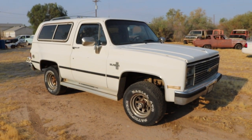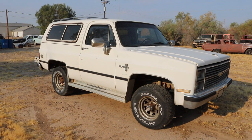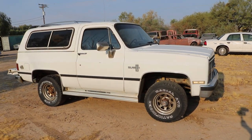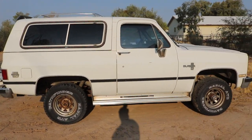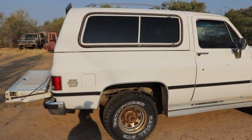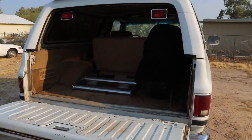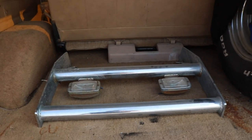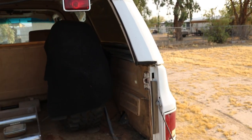All right, so this is a 1984 Chevy K5 Blazer. This was originally a fire station like service truck, and it had orange paint on it. And I'll see if I can find a spot where it hasn't been repainted white. But pretty clean old unit. Somebody took the bull bar off the front, but I ended up getting it so I can put it back on. You can see there's a couple of the flashy lights from back in the day.